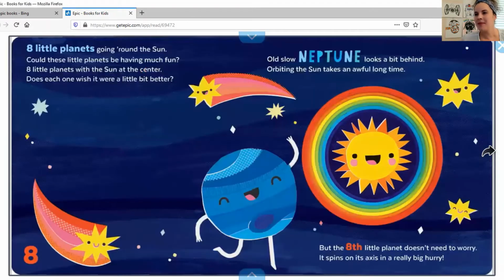8 Little Planets. 8 Little Planets. Going round the sun. Could these little planets be having much fun? 8 little planets with the sun at the center. Does each one wish it were a little bit better?